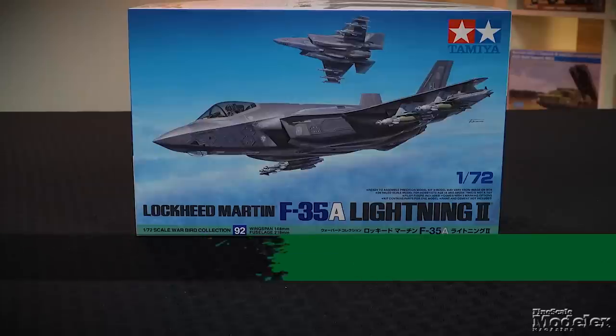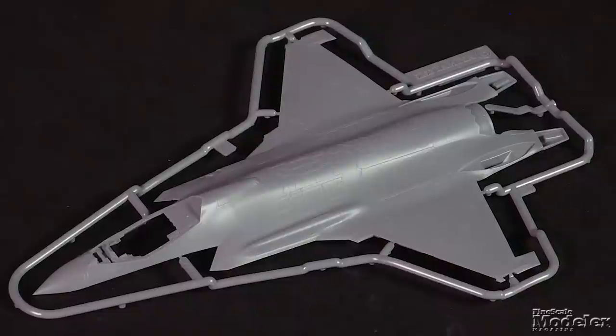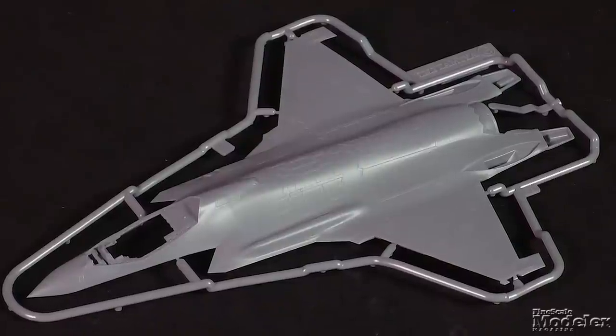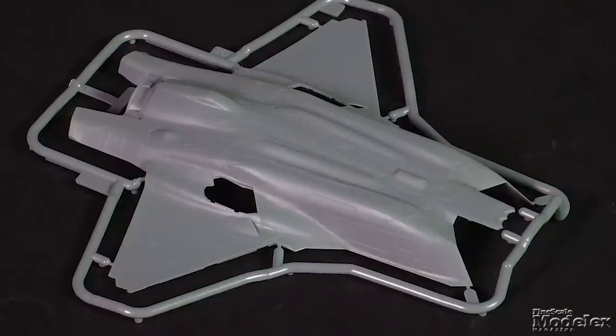Kicking off with Tamiya's brand new 1/72nd scale F-35A Lightning II. Yes, it is another F-35, but it's Tamiya, so you know it's gonna be good. Like the manufacturer's 1/48 scale Lightning II, the majority of the airframe is in upper and lower halves with subtle ram tape detail molded on.